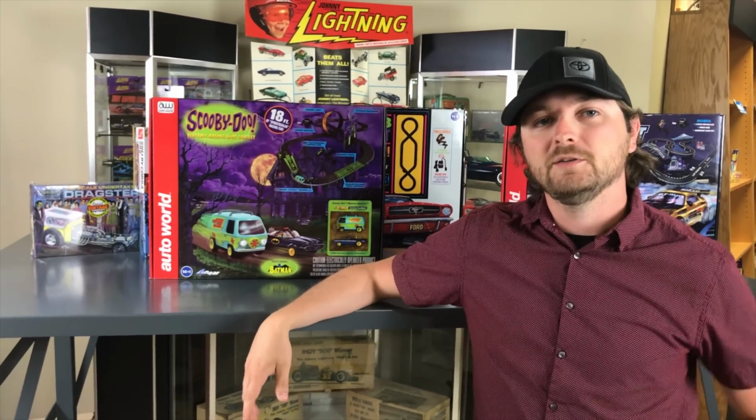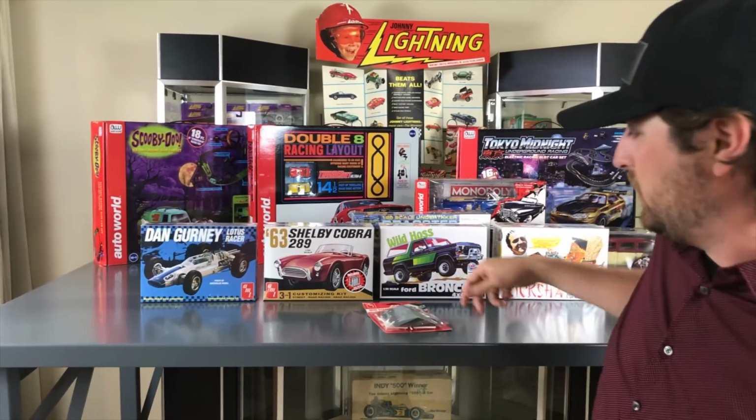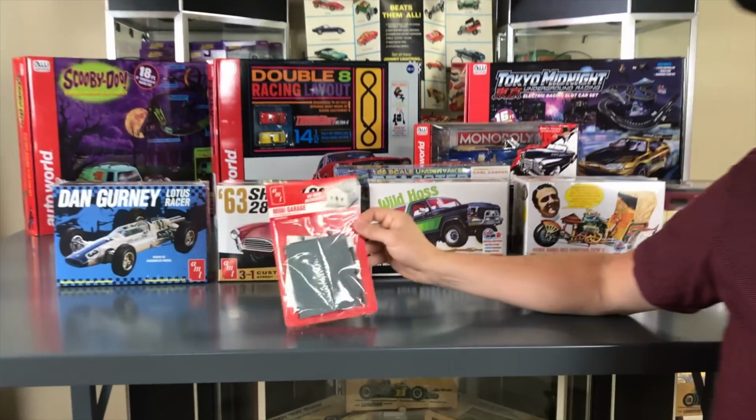Next, we're going to jump in and show you guys model kits. So jumping into model kits, we've got 6 kits to show you guys. The first one being a small accessory kit here, the AMT Mini Garage.